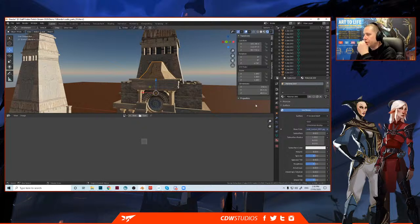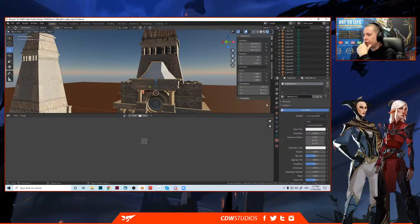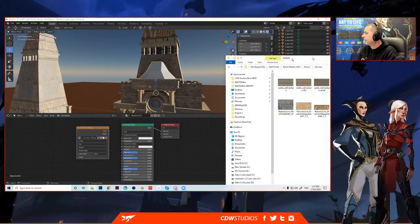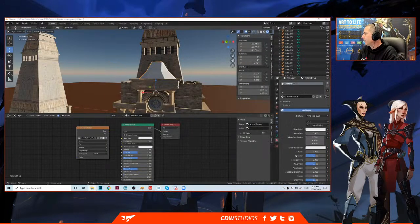We want to make a new material here. So we're just going to undo that one. We're going to hit new material, and we're going to go back to the shader editor, and perhaps we'll make it like our other little red tiled roofs. So I'm just going to go back to the textures folder and drag in the roof. Just drag in an image into here. It's just one here, roof stone. Just drag that guy in.